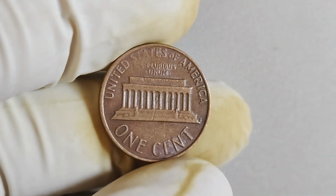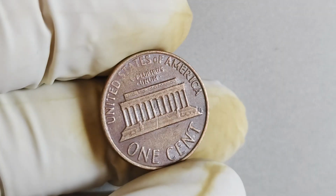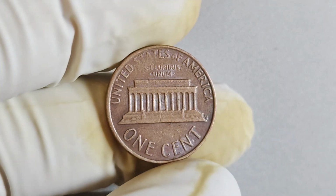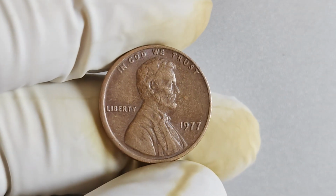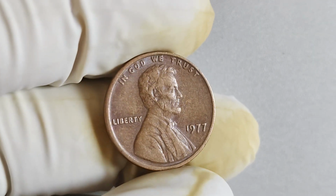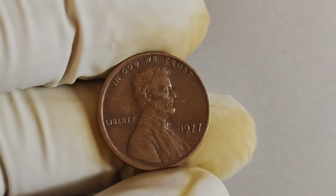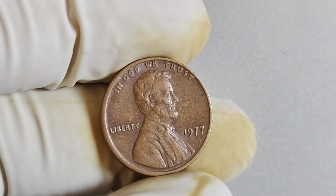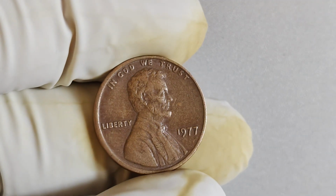Put it in a plastic holder and get it graded by a reputable coin grading company like PCGS or NGC, and don't be discouraged if yours isn't worth $1 million. Even circulated 1977 pennies in good shape can fetch a few bucks, and if you've got hundreds of them lying around, it adds up. Think of it as treasure hunting, only you don't need a map, just your eyes and a little patience.